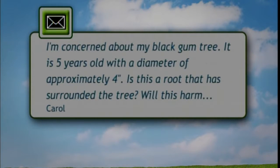Doug, you've got a question about a black gum root. Yeah, one of our friends wrote in to us and asked about a black gum tree they've had for about 5 years, and it is approximately 4 inches in diameter.